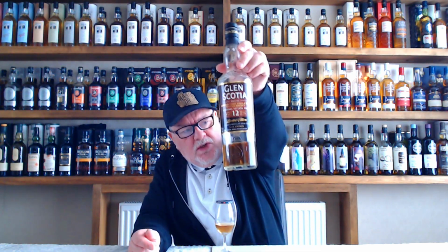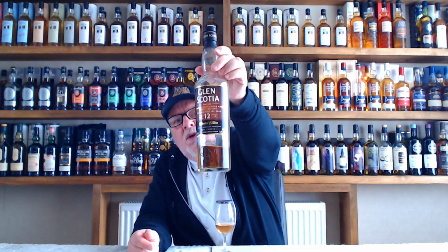We're heading back onto Campbelltown. We're sticking around on Campbelltown. In fact, I'm probably going to spend the next few weeks, or the next few videos, on Campbelltown. I've got lots of Campbelltown whiskey to bring to you. Today I'm going to bring you the 2022 Glen Scotia 12 seasonal release.